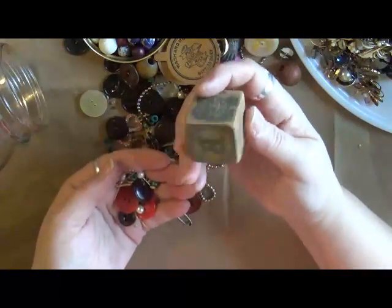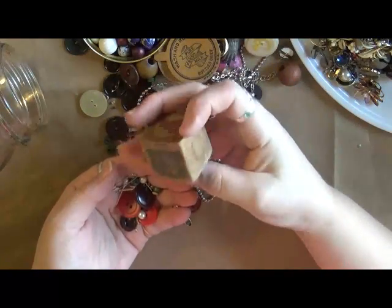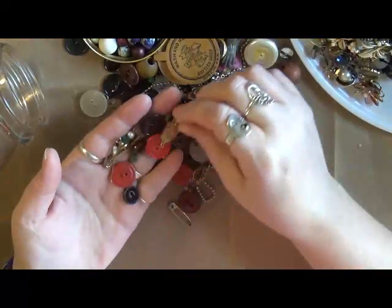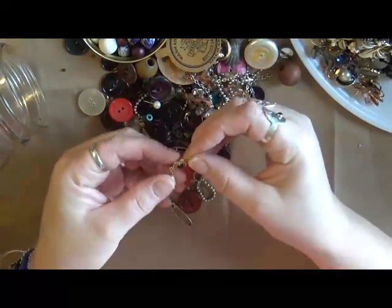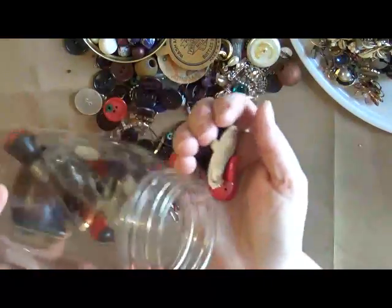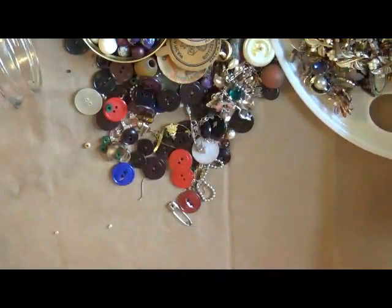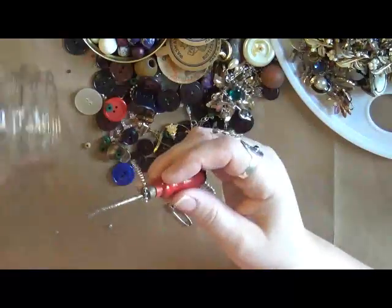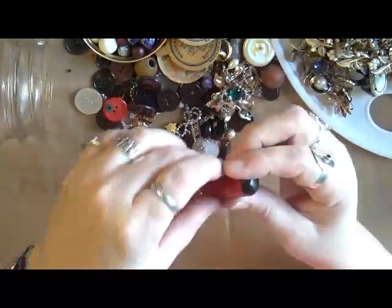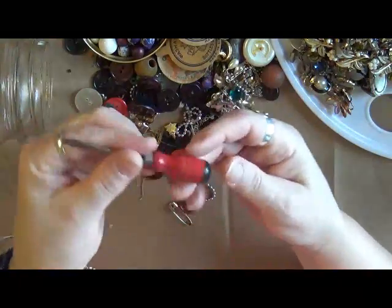Look at this old block. Look at that. That's really cool. I like that. That one's pretty. Another milk top, bottle top. Look at all the little beads. Got a screwdriver. Boy, that's an old screwdriver too. That's a really old screwdriver. Little tiny one.